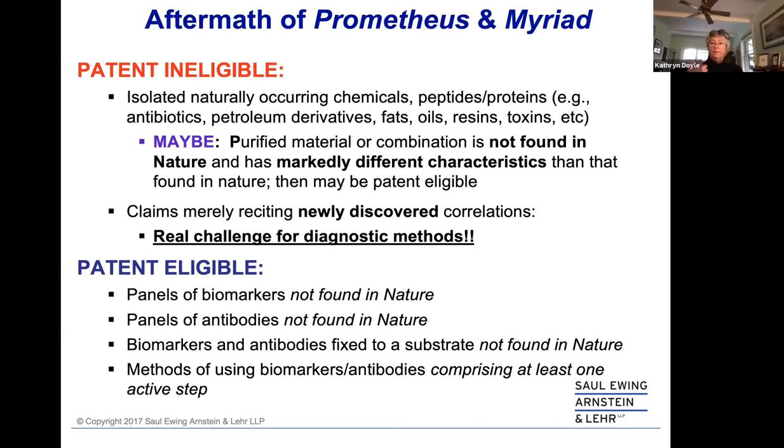Well, if you're looking at the five in, say, the blood, normally where we're looking for these things, and they're there and you see them and they're higher, 2.5, that's the look, see, and thinking about it kind of thing. But if you look, see, and now you know, and then you treat, that should be patent eligible. Okay.